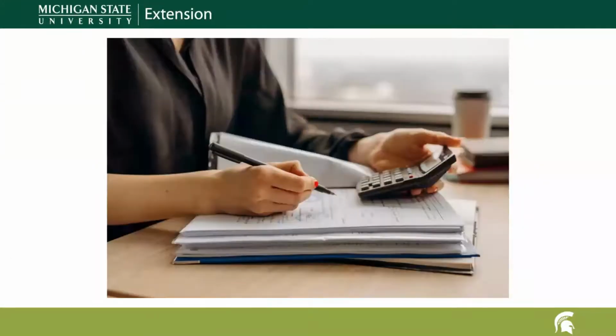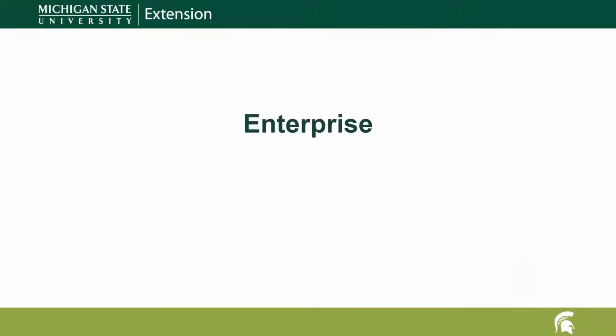So in order to identify what information we need to keep track of, let's review some basic accounting terms and practices. An enterprise. An enterprise is an individual crop or type of livestock within the whole farm. Most farm and ranch record systems summarize income, expenses, and profits for the entire farm, which allows them to evaluate the performance of the business compared to past years and compared to other farms.